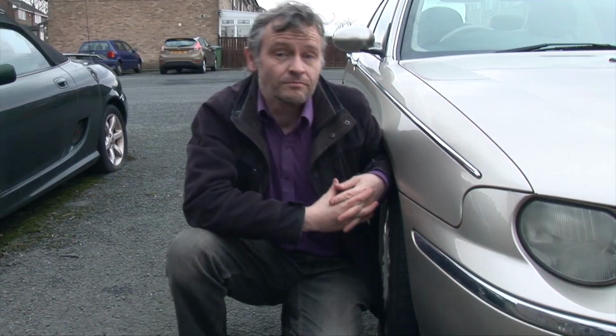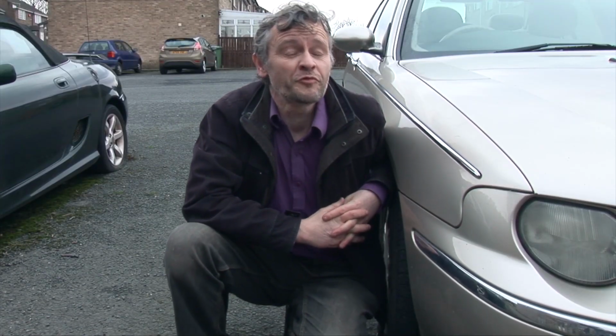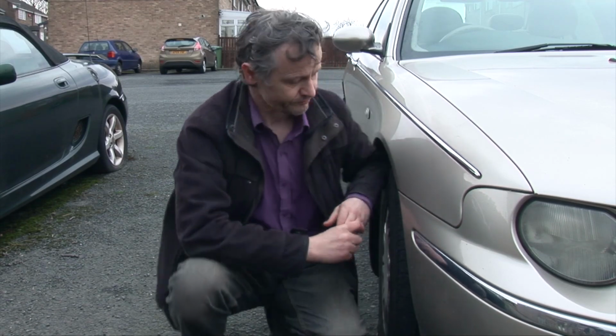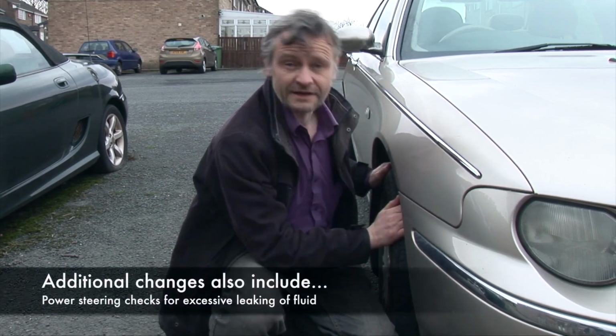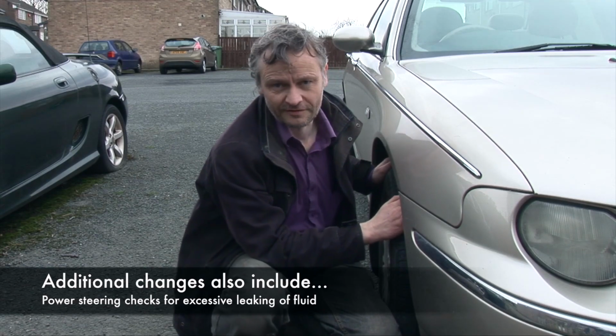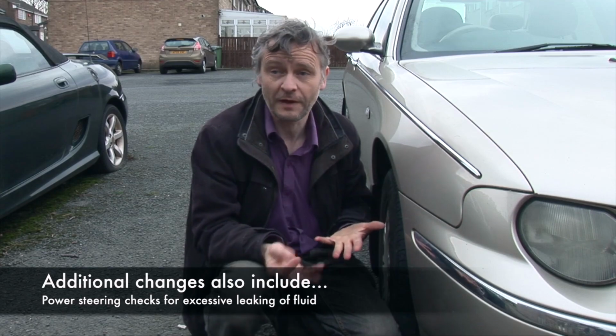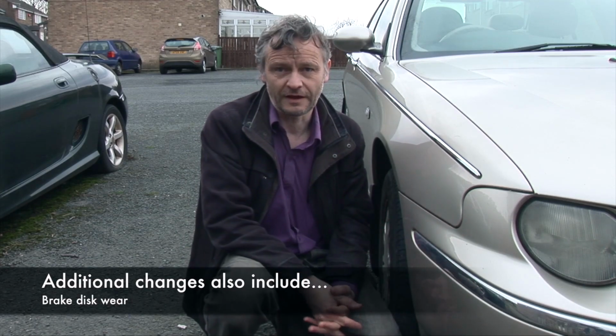So, that was how MOTs have previously been done, but from May the 20th this year, 2018 if you're watching this further on, things are actually going to change. The brake discs are going to be checked for oil contamination. Any oil contamination on there which could affect the pads will result in a fail.